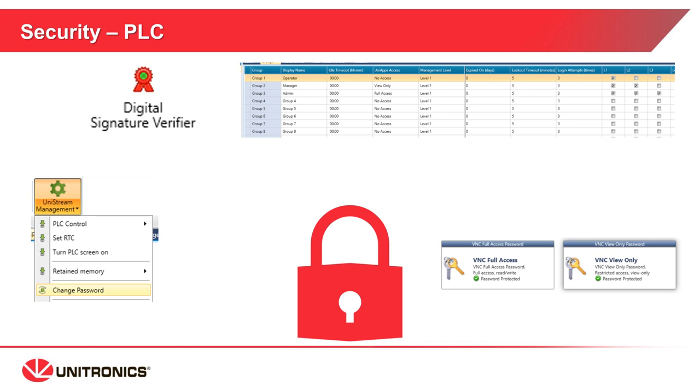Our digital signature verification feature further enhances security by providing verification mechanisms to detect and prevent data tampering. By verifying the integrity of PLC data, this feature ensures that any unauthorized modifications are detected and prevented, maintaining the integrity and security of your automation projects.